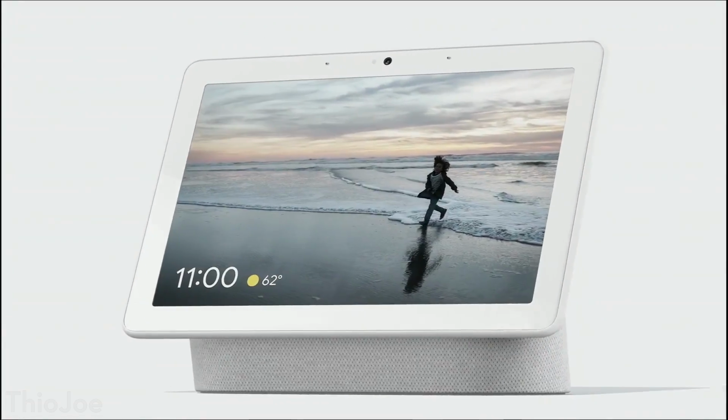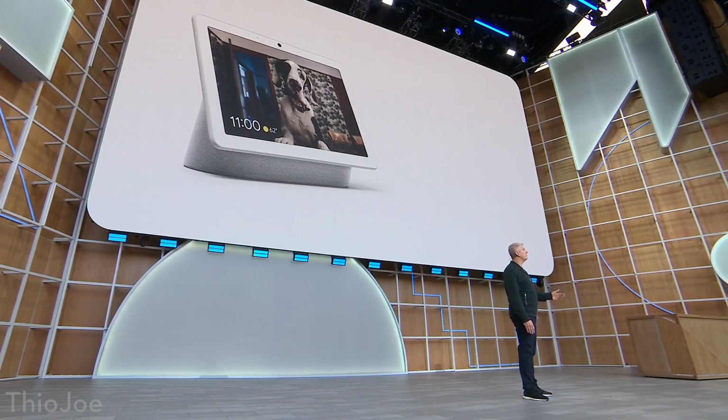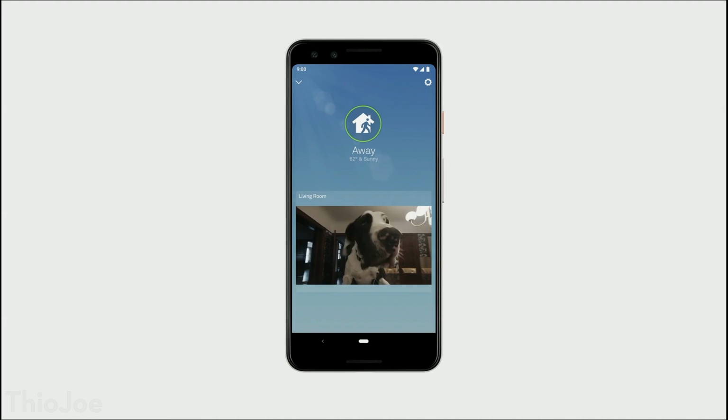It's a 10-inch screen, and the difference is this one actually has a camera on it. So if you don't want the camera, you can still get the regular Nest Hub, but the camera does add some features. One example is you'll be able to use the Nest Hub Max as an actual Nest Cam, so you don't have to buy a separate security camera. You can actually use that one as one.